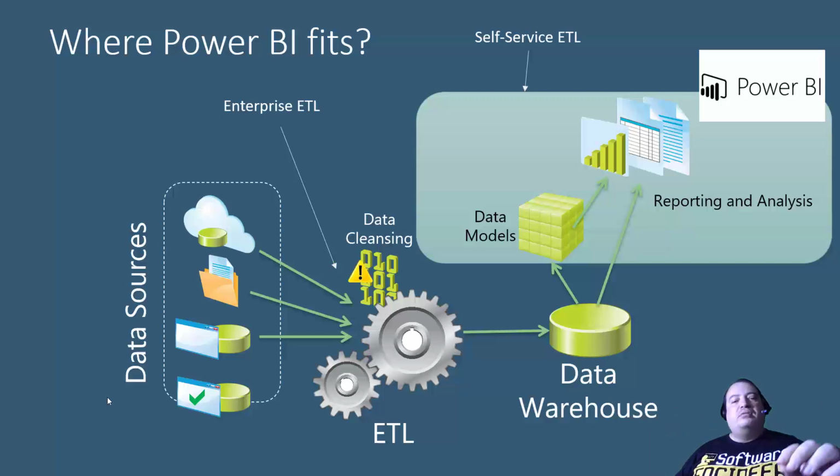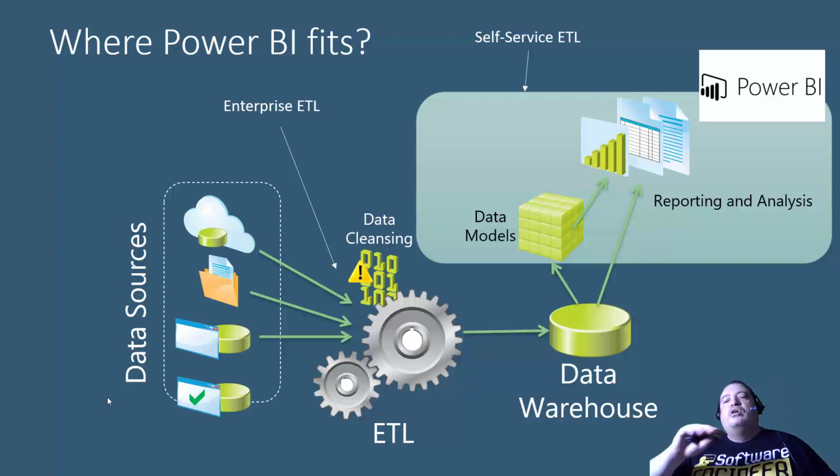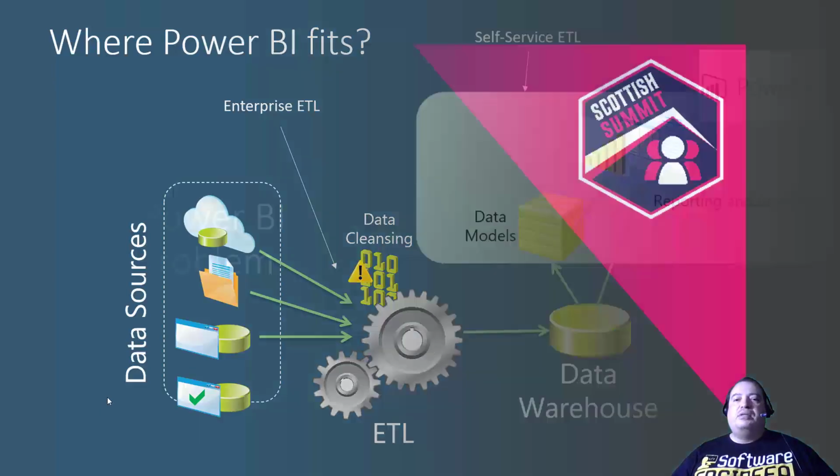The enterprise ETL has the purpose to fill the data warehouse, while the self-service ETL has the purpose to generate the reports. When you dig deeper on this, you will even notice that the rules applied for each one are completely different. These are completely different rules.